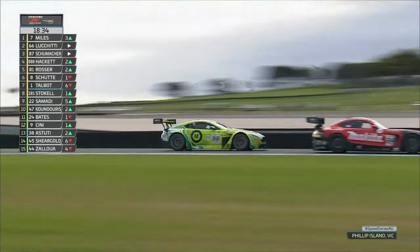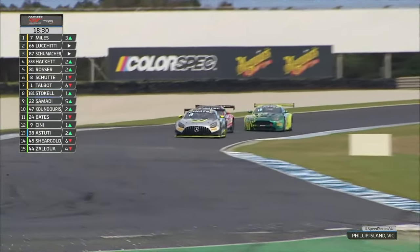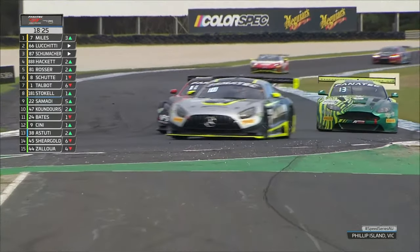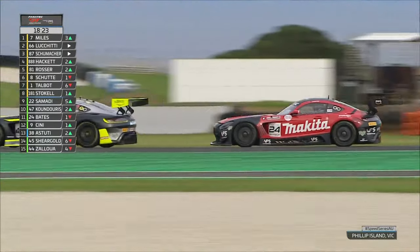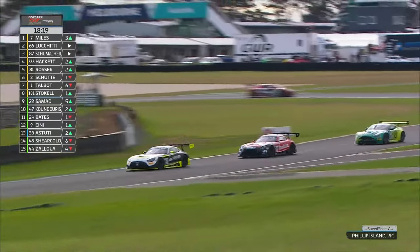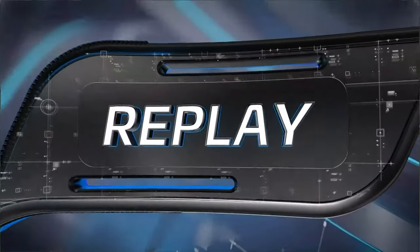Back we go. This is a feisty little battle, Todd Hazelwood. Isn't it? You can see the flashes here on the Makita Mercedes there. So this has tightened right up there at turn two. You can see the Makita entry right up the backside of these two Mercedes locked right together. He's still got the flashes on coming out of turn four. So this is looking spicy.